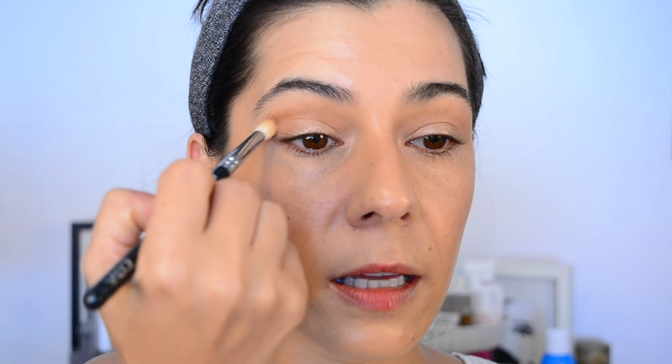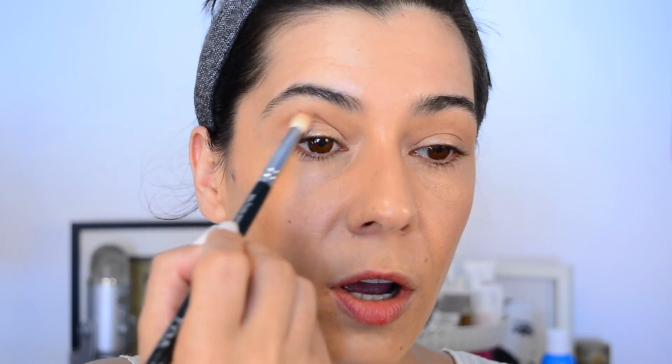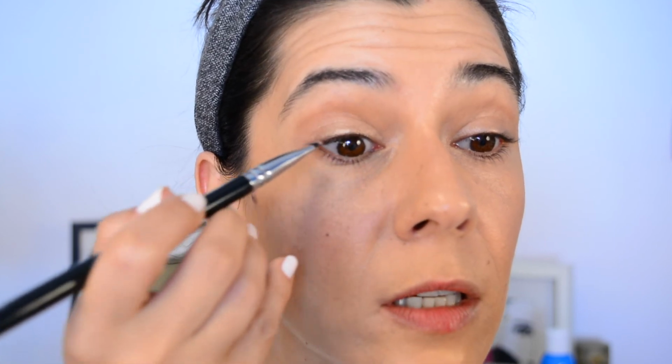And then I'm taking a bit of the other bronzer that I have here, which is slightly shimmery. And I'm just bringing it on the outer edge of the crease and a tiny bit on the outer corner. This is a bit more warm in tone. And now I'm going to take a dark brown eyeshadow, anything will do. And I'm going to press it onto the roots of my lashes. It's going to give a little bit of definition to my lash line.